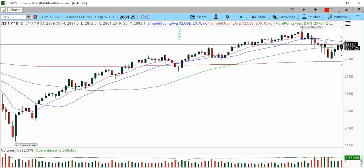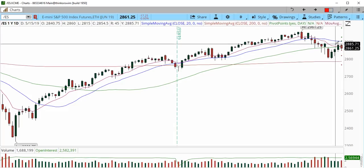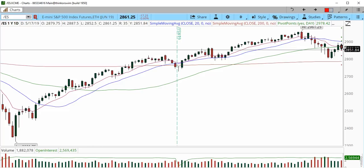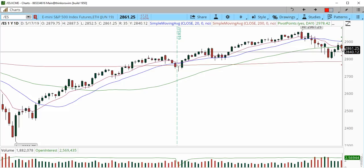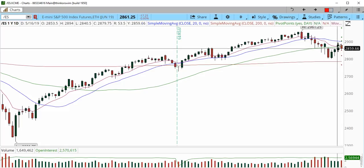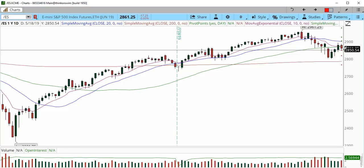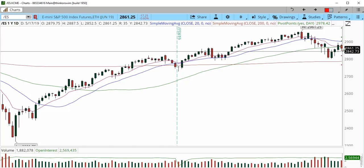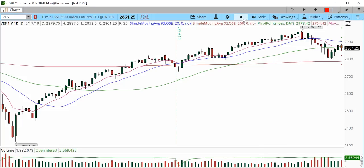Now, as long as we're holding these ranges, we're going to look for a break higher over 2890 for a further projection higher. And I'm going to zoom into the hourly chart to show exactly what I'm looking at for immediate price action activity. But if we break below 2850, I think that we may form a sell setup that may actually take the price back down to 2800. So it is very important for price to defend the 2840 to 2850 zone.